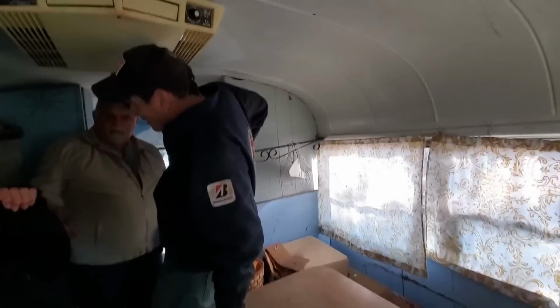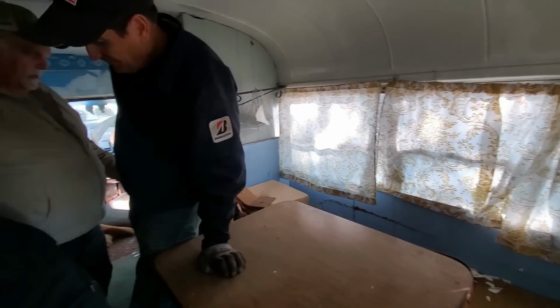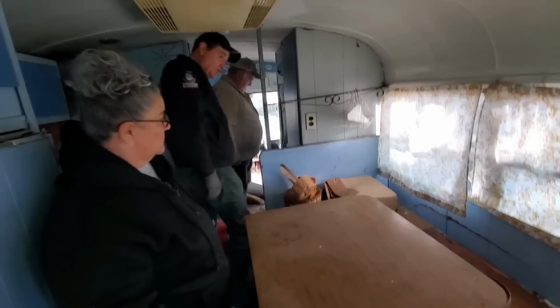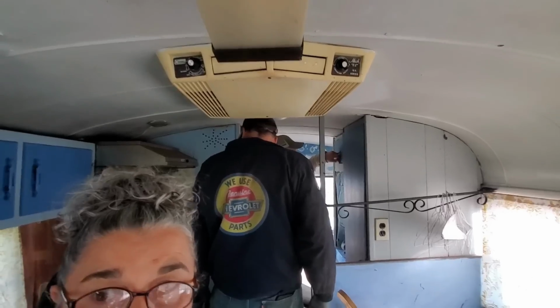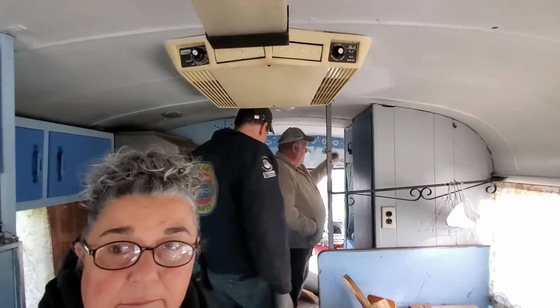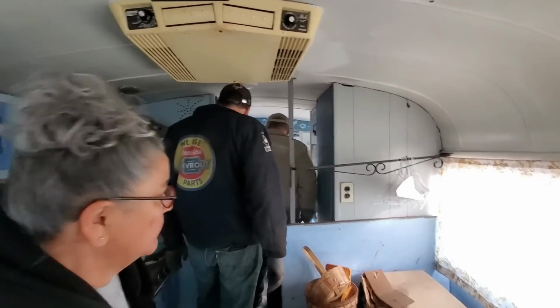This is a neat rig. So this could be made into a bed. Family for sure. I mean, you could fit four or five people at this table. I haven't looked up front where all the control panels are. Guys, you want to go up there and look around? There's a lot up there.